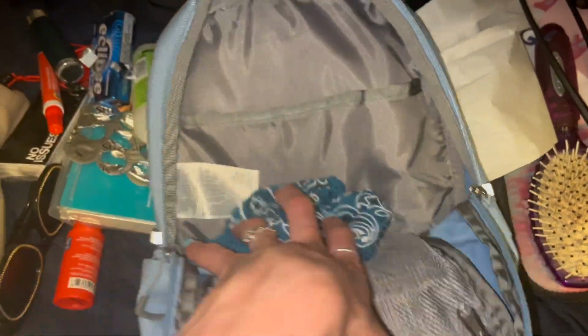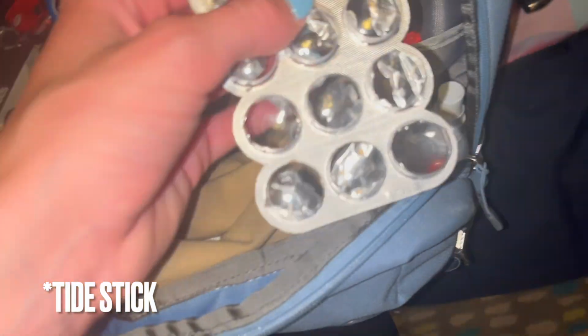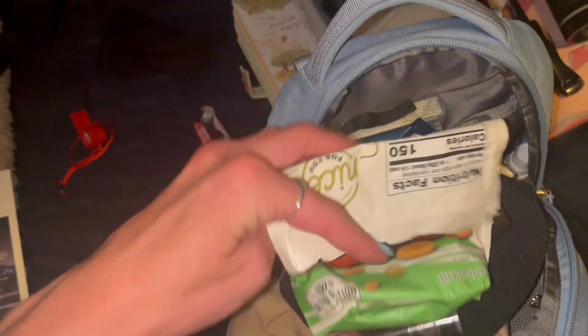I've got a little handkerchief, this extra layer in case it gets cold, some bug spray, a facial mist, a little Tide Pod, one throat lozenge if needed, tissues, a pack of gum. I've got a head scarf, sunglasses, just some classic regular old mints, Burt's Bees, and a lip gloss, and then I've got a flashlight, a little bit of trail mix here, a granola bar, a pair of gloves, and a whistle.